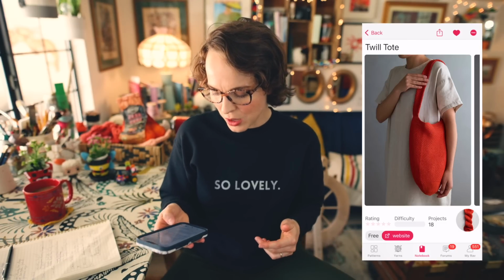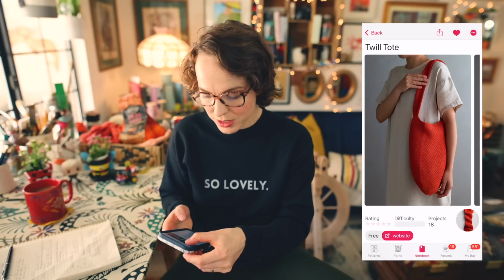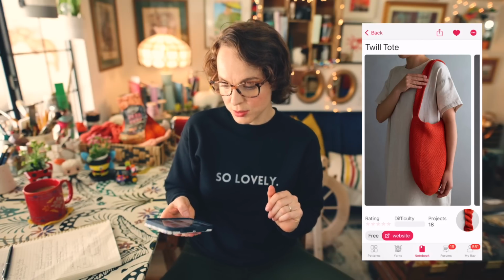I would love to know what they put in these bags when they're taking the picture. It's probably like a bunch of crumpled up paper or something, just so you don't have any distortion of the fabric, which I completely understand, but I would like to know how sturdy that strap is over time. But I love the way this looks, especially in that color. I'm just obsessed. So that is the Twill Tote, a free pattern by Pearl Soho.